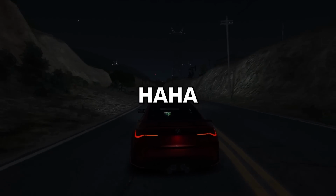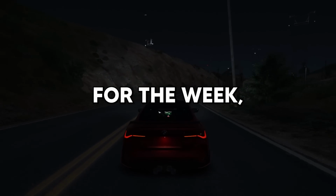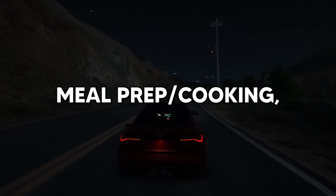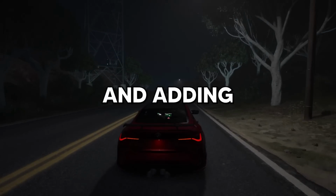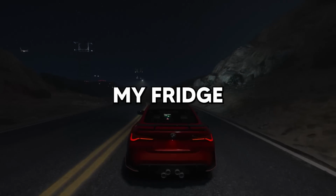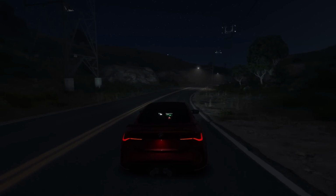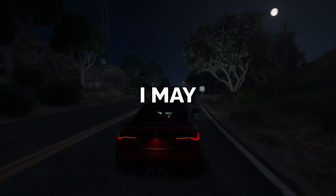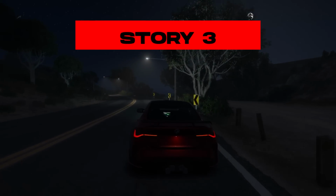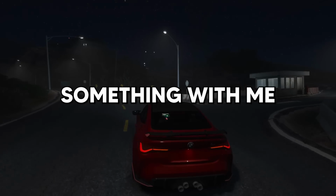Yes, I'm very organized. Maybe it's because the act of planning out my meals for the week, grocery shopping, meal prep or cooking, and cleaning up already feel like a lot of work to me, and adding an additional task of cleaning out my fridge every time before grocery shopping just seems incredibly daunting. I feel like at most it would make me realize I need like one extra thing that I may have forgotten.